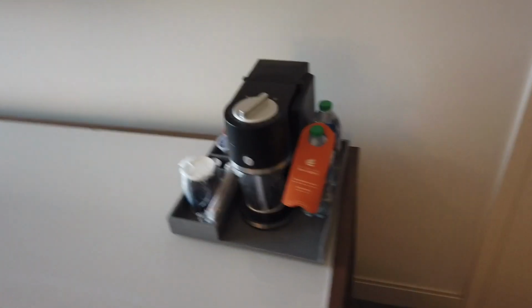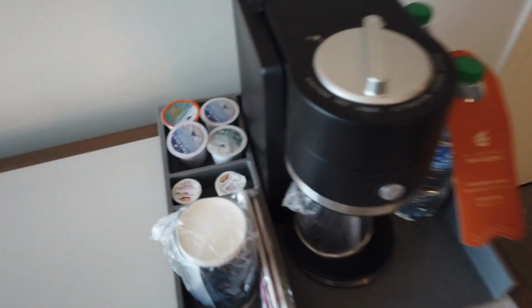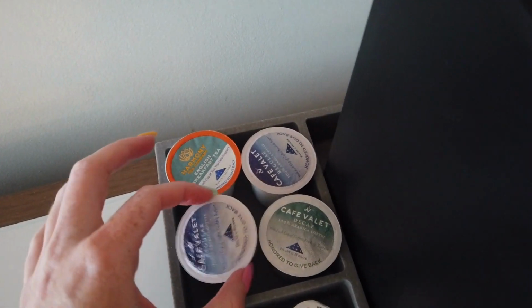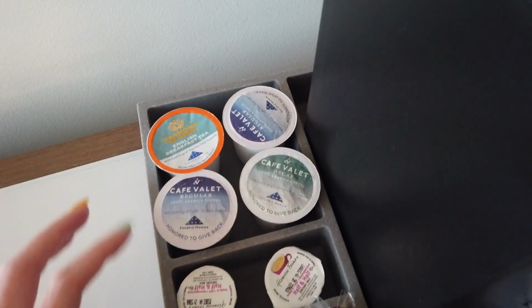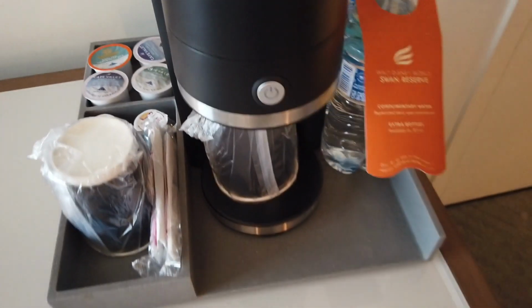And then, the coffee maker. We've got a nice coffee maker here, a couple of different coffee options. I can't wait to try these. That's tea. And you also have complimentary waters.